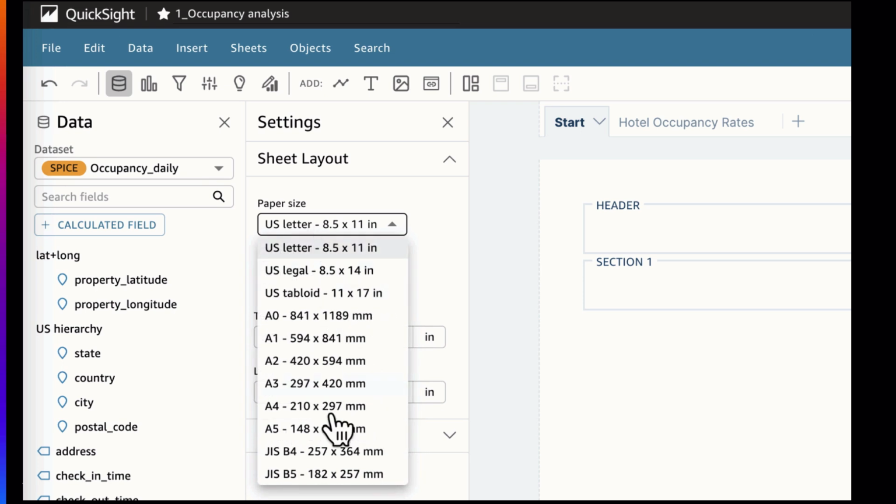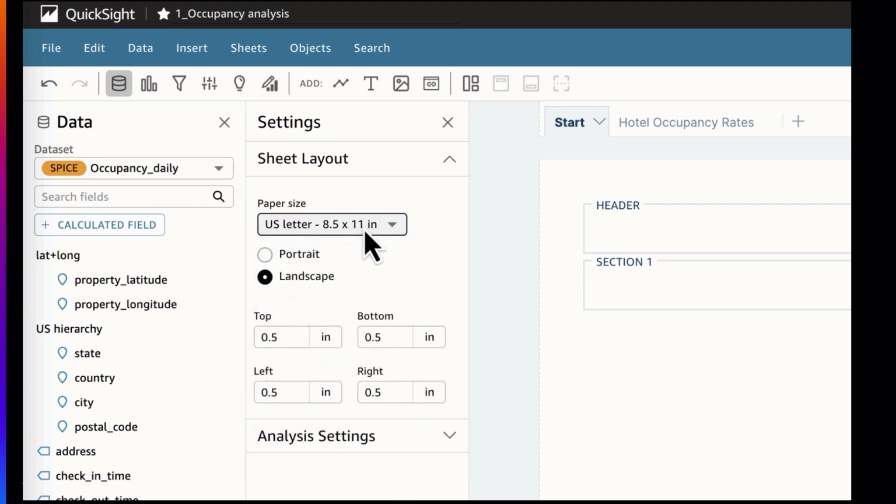Here you can see we have a variety of different paper sizes to choose from. The ability to choose between portrait and landscape as well. And the ability to customize and configure the margins. So if you're like me and you want to take advantage of as much real estate as you can, let's go ahead and do that as well.